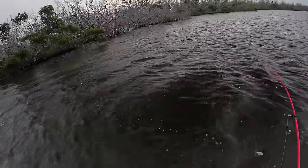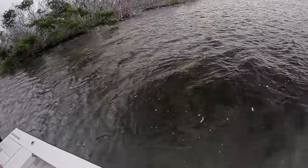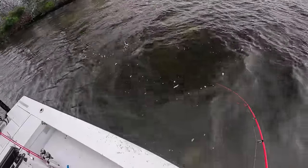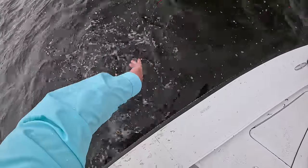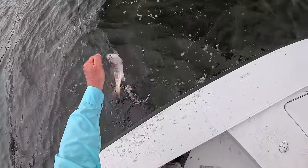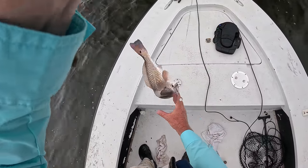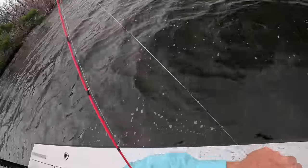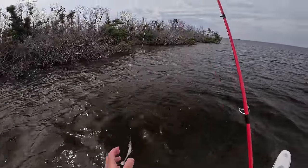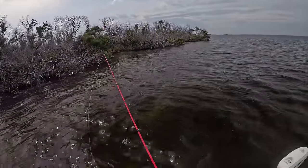You got some fish in here. These aren't bad size. All right, I've got a nice looking pocket up there, so I'm going to hold my cast until I get a better angle. But boy, it's hard with the crosswind to get it right. I'll do my best.